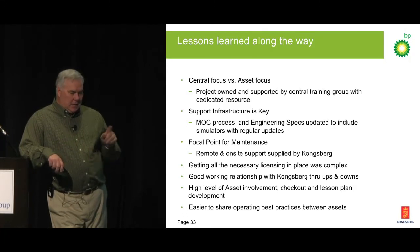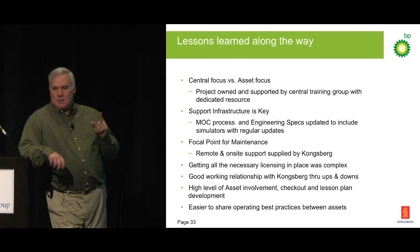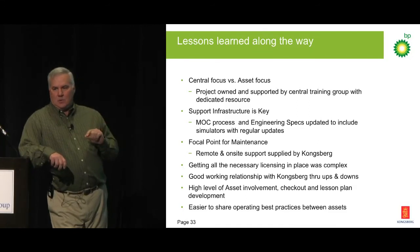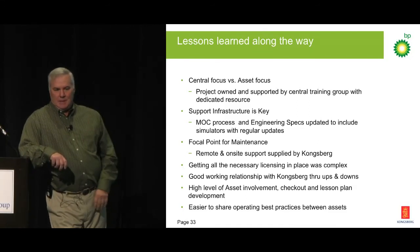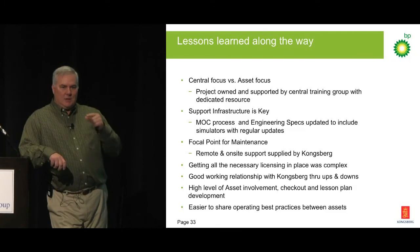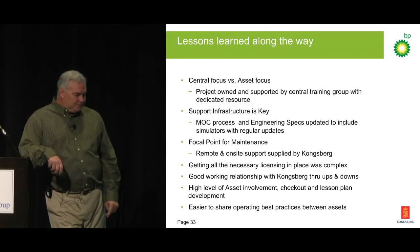Support infrastructure is the key. The MOC process is very, very valuable to keeping your simulators updated. They have to look and touch and feel and play the same as they do offshore, or the guys are going to cut out on you. They'll come in and say, that is not the way it works offshore. And you need to get that tuned up as fast as you can. We do want to hear that from them, and then we can get that stuff fixed.